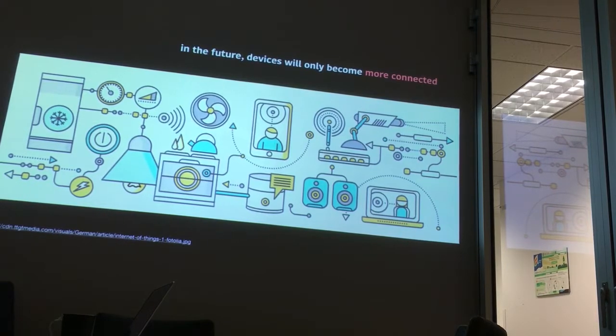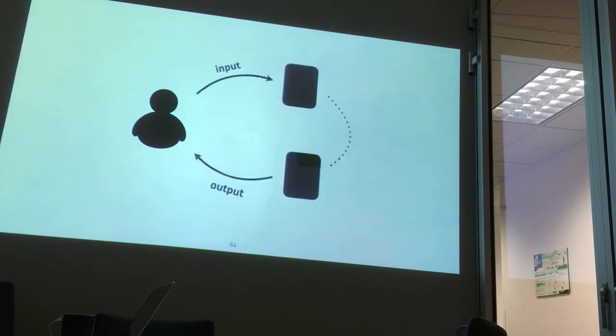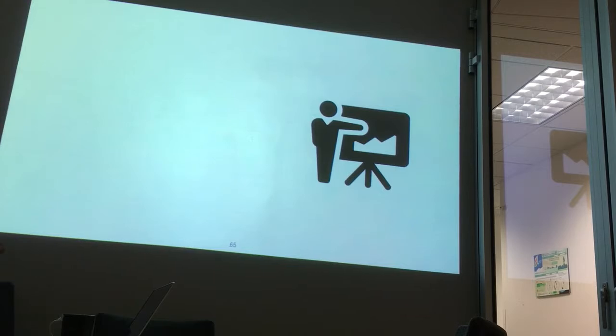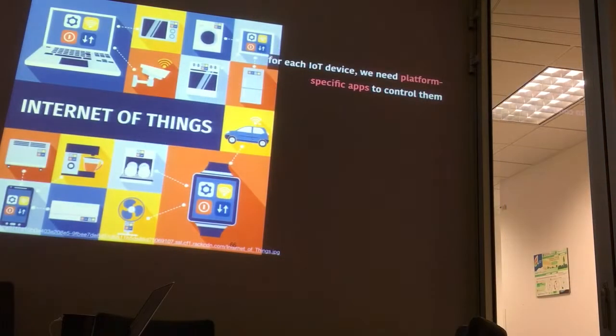This is really a pressing issue because in the future, we're going to have more devices in a more connected way. For each device, traditionally we have the input and output centered on one single device. But now as we have more of them connected, these input and output are actually distributed across devices. For example, as I'm giving this presentation, maybe I can control the slides from my phone, or the audience can use a tablet computer to take notes, or use gestures to control the slides, or I can even create a VR experience.